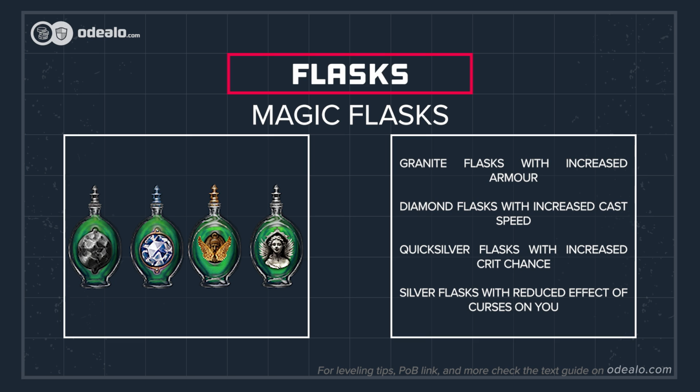For magic flasks, we recommend Granite, Diamond, Quicksilver, and Silver flasks. Their suffixes should increase your armor, cast speed, critical strike chance, and reduce the effect of curses on you.